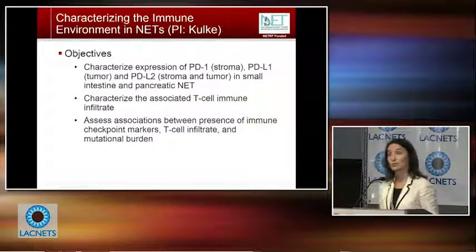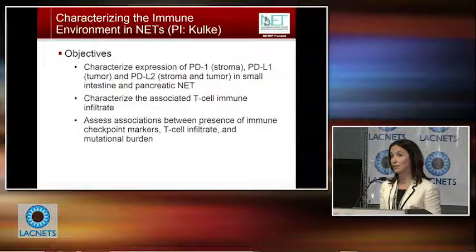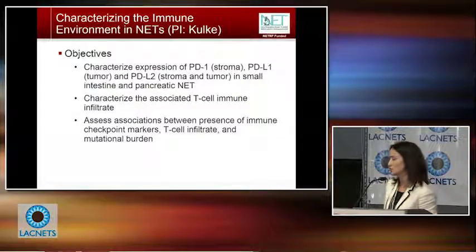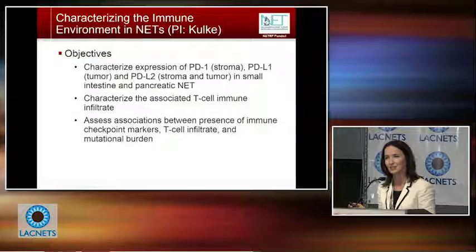Dr. Kulke, who's at Dana-Farber, is also doing a preclinical study, really trying to better define this immune environment for NETs. So do they express PD-1 or PD-L1, or are there any other immune markers that are unique to NETs? I think if we have a better understanding of the biology, we may have better success for treatments. So again, this is not yet ready for prime time. They're just starting to get their data.